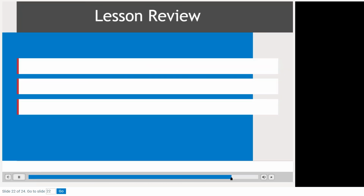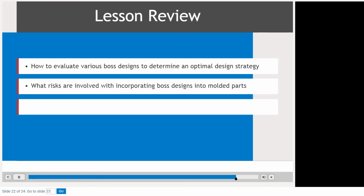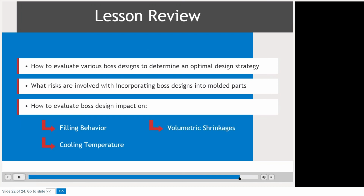This concludes Lesson 8, Bosses. In this lesson you learned how to evaluate various boss designs to determine an optimal design strategy. What risks are involved with incorporating boss designs into molded parts? How to evaluate boss design impact on filling behavior, cooling temperature, volumetric shrinkages, and sink marks.